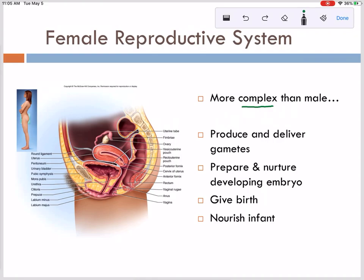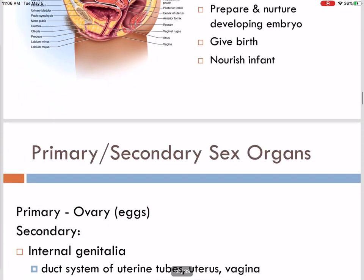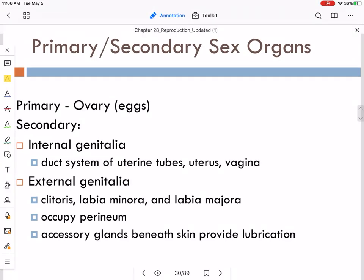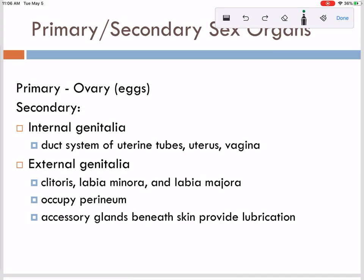All right. So we've already established that the female reproductive anatomy is much more complex than the male, not because women are more complex as beings, but just because they have more to do. So here are the functions for the female. Not only do they have to produce the egg and then deliver it to the uterine tube, but if the egg is fertilized by the sperm, then they have to nurture that developing embryo and fetus, which is a lot of work. Then they've got to push the baby out, and then even after pregnancy, they have to nourish the infant through breast milk. So it's a lot to do, and the anatomy reflects that.